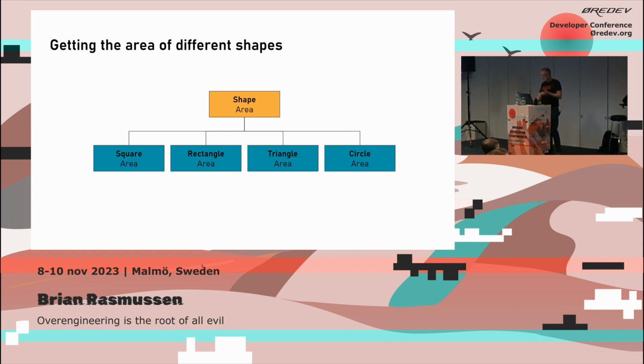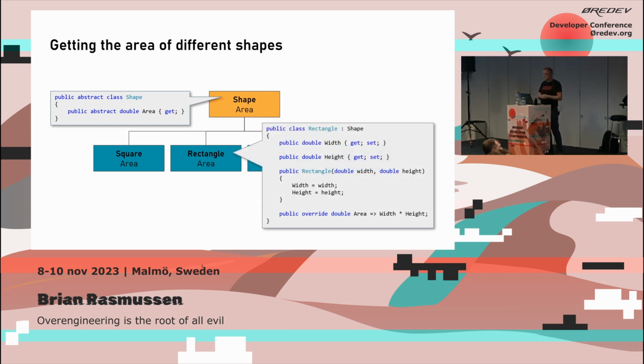If we have an abstract base class or an interface that defines an abstract property called area, we can have specialized versions of shape that each provide their own implementation. This is what a rectangle could look like. So this is how we calculate the area for a rectangle.